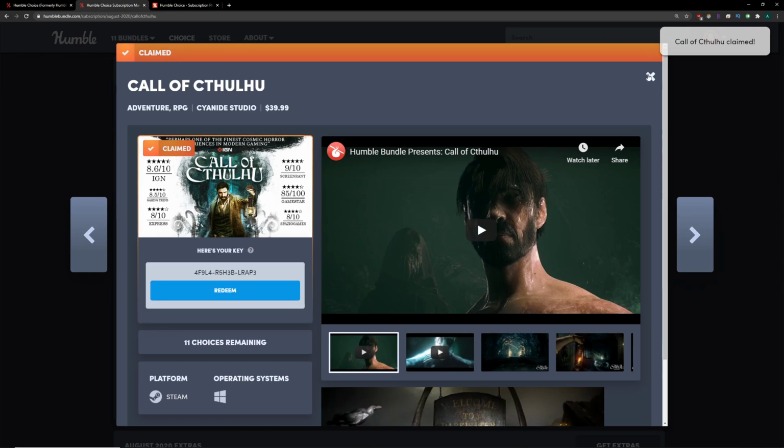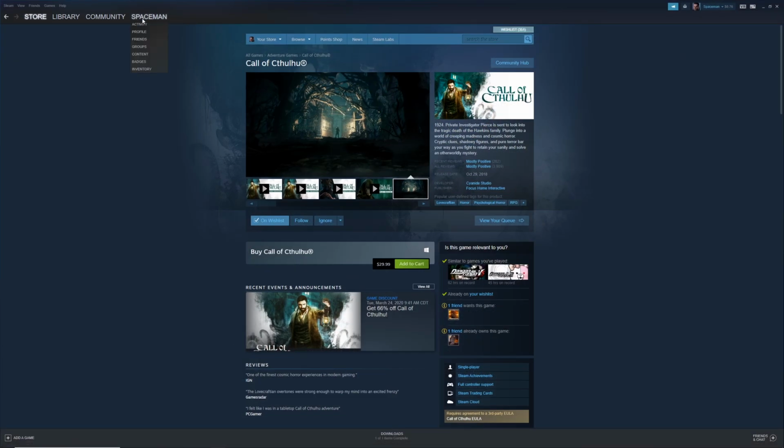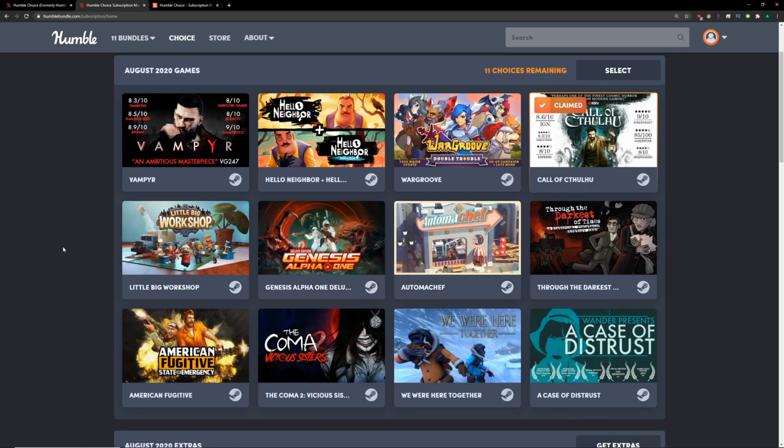Oops, don't look at my keys. Well, this one will already be redeemed anyways, so this is an old key. That doesn't really matter. I'll do all my product activations later. Don't even try stealing that key because it would have already been used because it's the game I want the most.